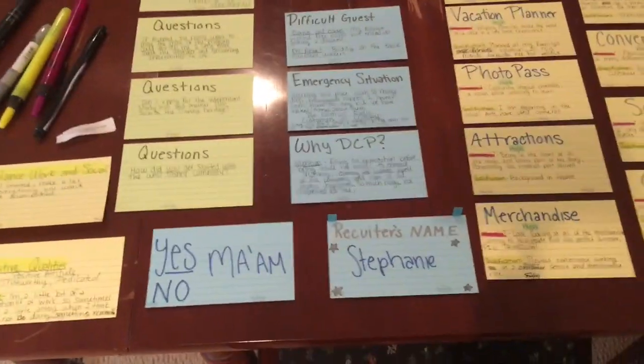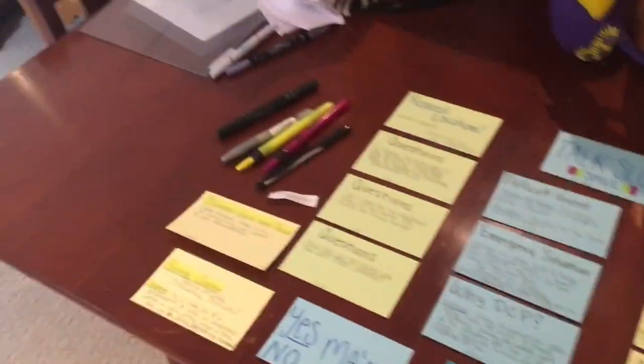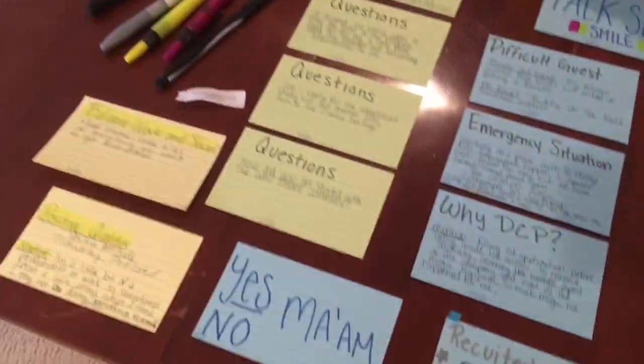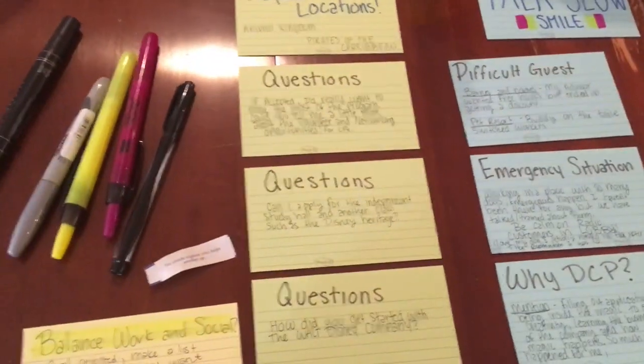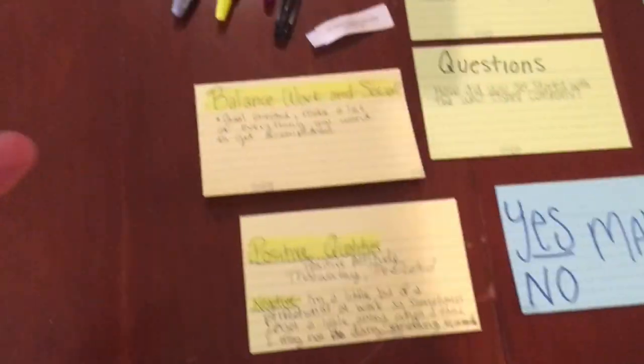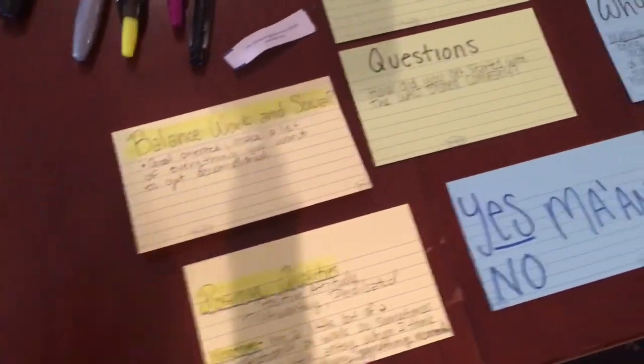I'll show you guys my setup here in a little bit. So this is my setup for my phone interview. I had my laptop over there with all of my previous work experience on it. It's all color-coded, so here were my questions for my recruiter and my requesting locations up there. 2 questions that I didn't think would be asked, but just to be prepared anyways.